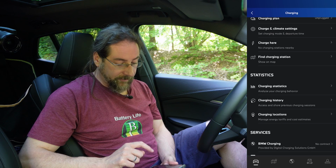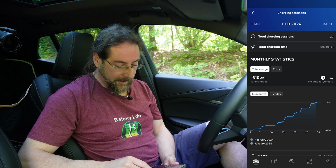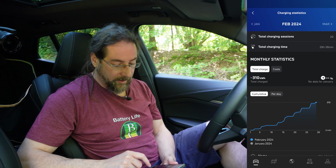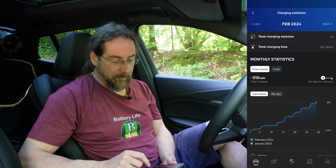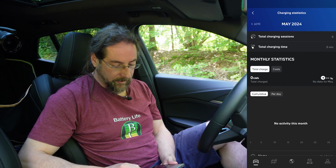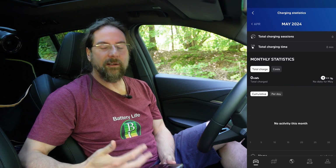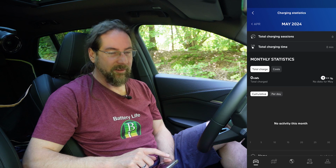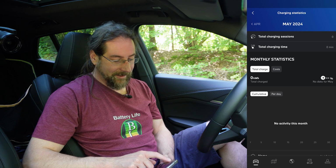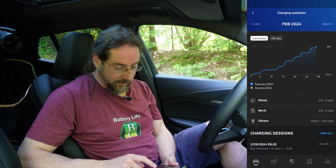And this is, you have charging statistics. That's cool. If you go in here, you see how many kilowatt hours you have charged in February, in January, and so on. I haven't had the car. When I go into March, it doesn't show me anything, which is weird. And in April, but maybe in May, I had this car in May and charged a bit. No activity this month. I'm sure if you are the main user, this all works, but I have this car for 10 days, so it doesn't work so well right now. But for February, I have all of this.